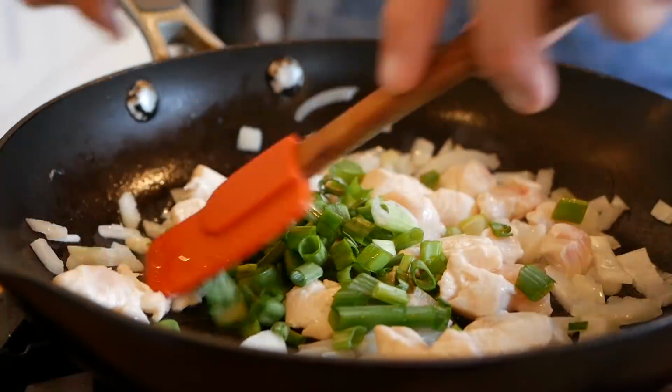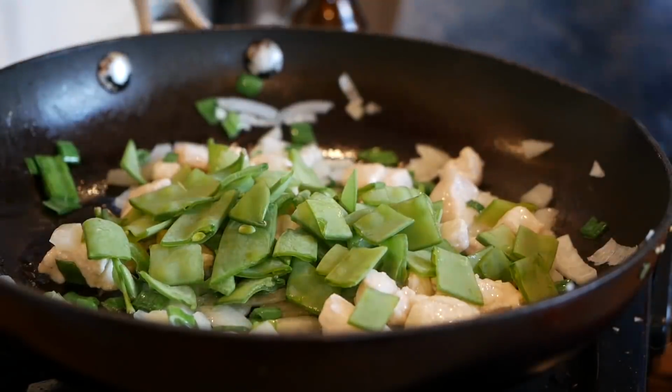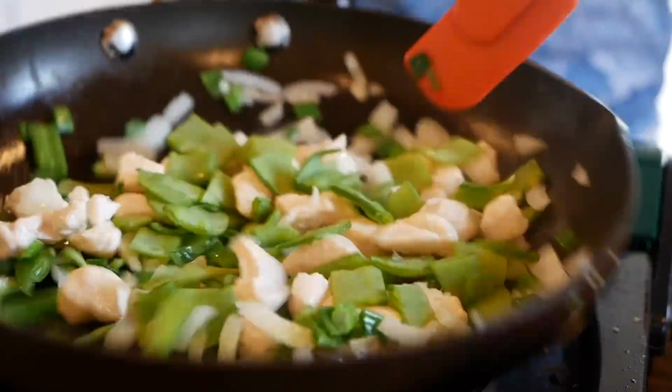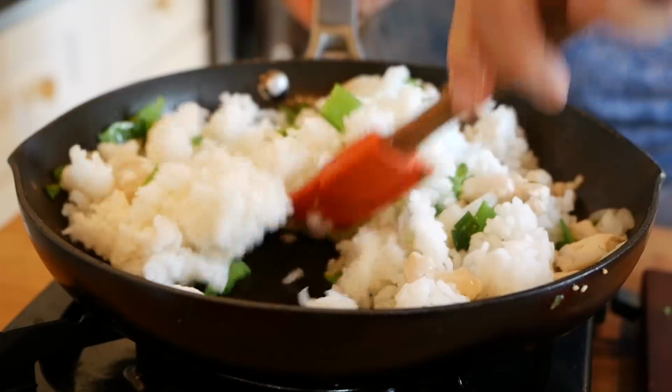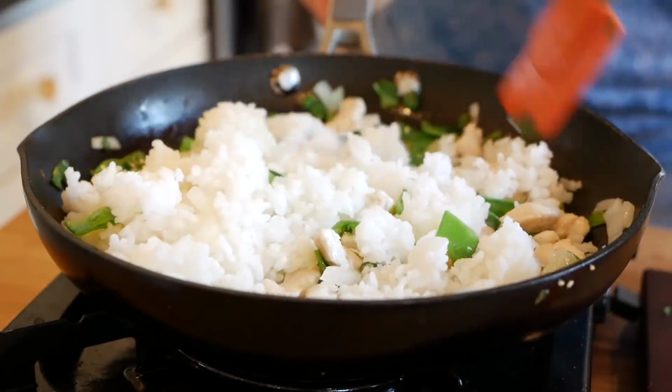I had some snow peas left over, so I threw them in, cooked that all together, and then added in your rice, whatever rice you had left over. I added that in to make a nice, almost stir-fried rice mixture, added some soy sauce, and then I let that cool.